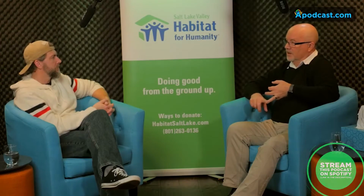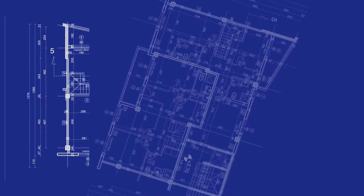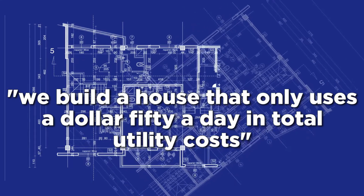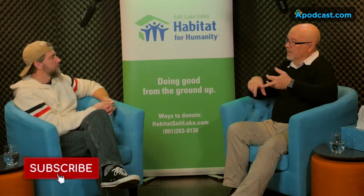We started with a concept, and this is very unique. We started with a concept first to build a house that only uses $1.50 a day in total utility costs. What we found is different ways that we could build that house, keep costs down, and make it super efficient.